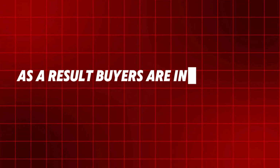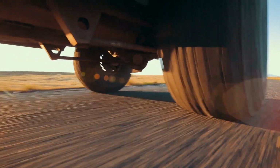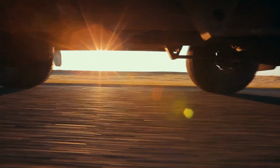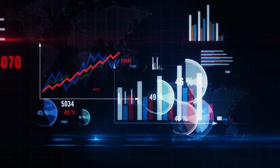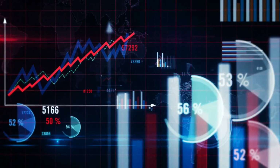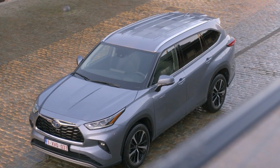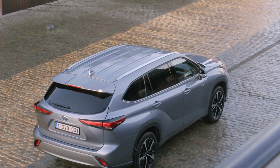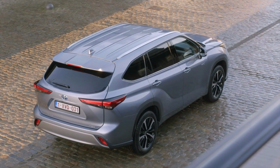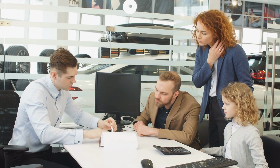As a result, buyers are increasingly choosing competitors like the Honda Pilot, Hyundai Palisade, and Kia Telluride, which offer comparable driving experiences, high safety ratings, and advanced technology at prices that are frequently more affordable. In addition, economic factors like rising interest rates and fuel prices are deterring buyers from purchasing more expensive vehicles. Despite the Highlander's reputation for dependability and high resale value, many prospective buyers may not be able to overcome the short-term sticker shock due to the less attractive financing options that push monthly payments above what many families can afford.